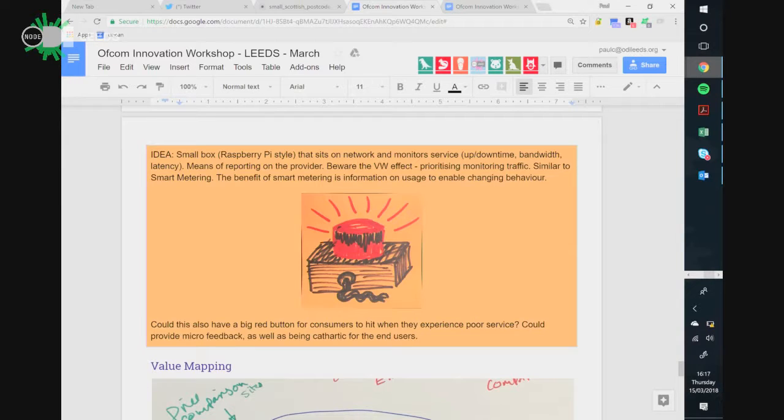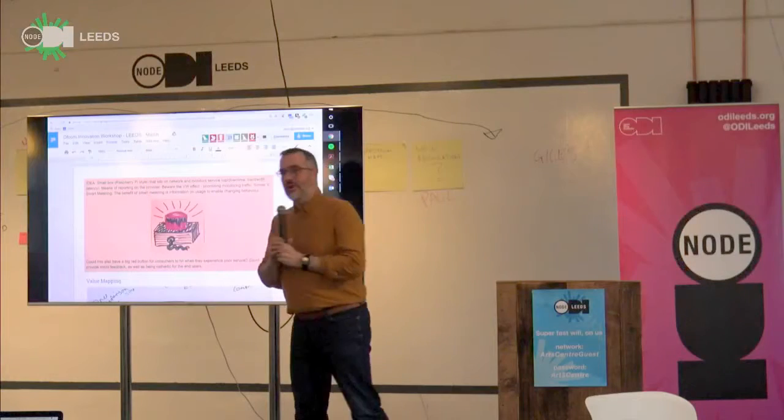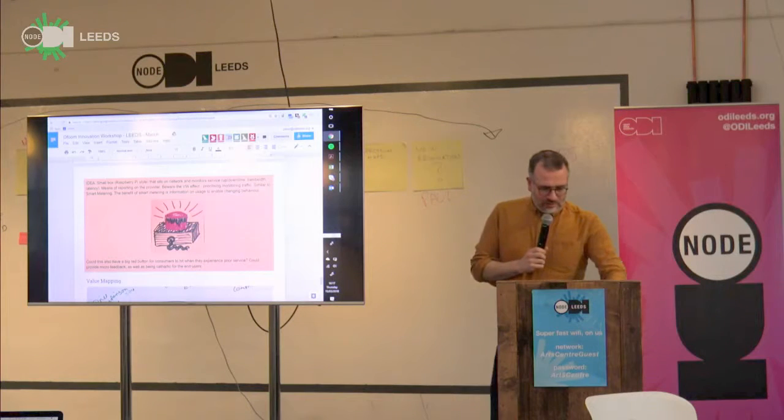But I did like the idea of having a big red button on the top of it. So every time your broadband starts breaking, you hit it. That's another useful source of information about service capability and service ability, as well as being very cathartic. As your broadband drops off, you can hit something.